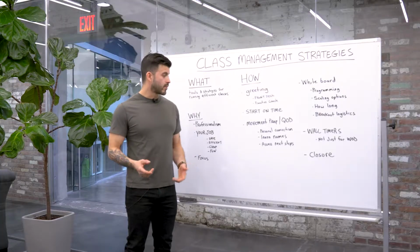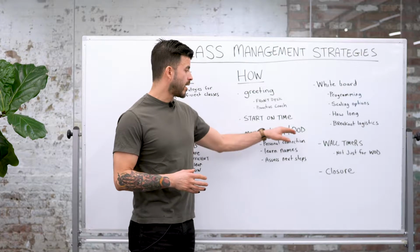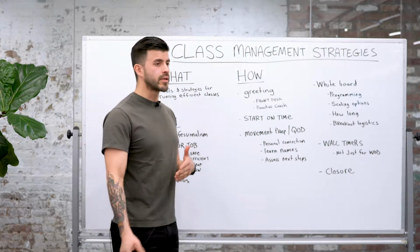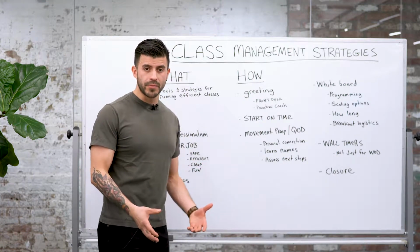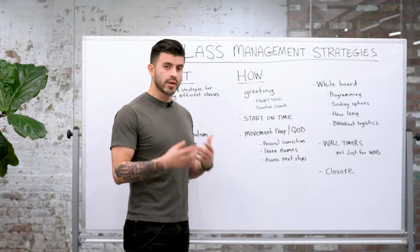So now that your class has started, what's next? At CFSBK, we always start our classes with some movement prep and the question of the day, the QOD. Basically, we get in a big circle, we start doing some shoulder rolls, ground-based mobility, whatever kind of movement prep we think is appropriate for that day's programming. But we also do a question of the day.